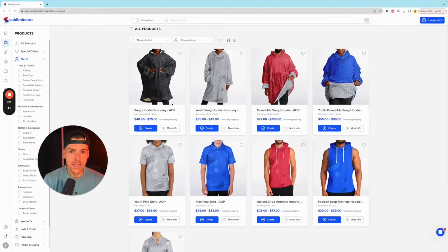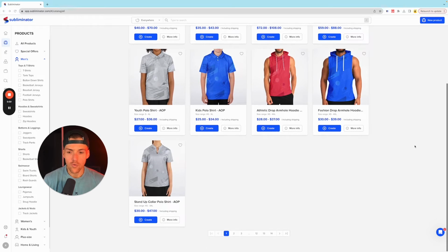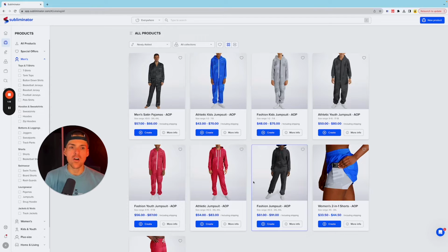So straight away, we can see here that there's a ton of different products that already look really cool. They've got all sorts of different things. They've got polos, they've got the track pants, they've got sweaters, they've got a lot of active wear, there's oversized, plus size products as well. So there's so much in here, each one of them having a wow factor in their own right. And there are a lot of products that we're not seeing from other print-on-demand suppliers.